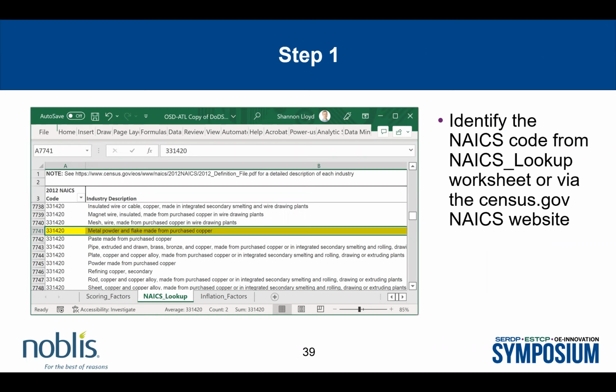You want to look here because we don't have everything at the most detailed level in the scoring factors, because we use data from the Bureau of Economic Analysis, and they don't have the data for the industry transactions at the most detailed level. So you find out which code, 331420. That's what I want. Okay, so now let's go to the score.